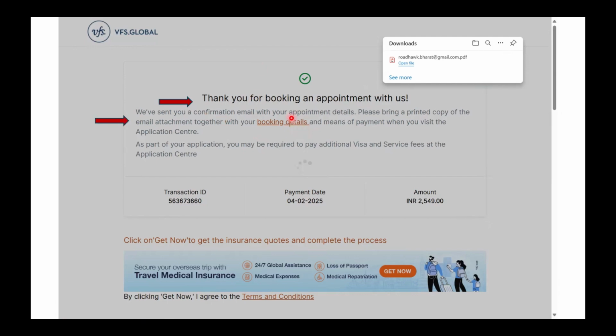They do send you a confirmation on your email, right? And you have to take a printed copy of this attachment. That is ideally required for you to enter the VFS space. Maybe they accept the online version also, but we didn't want to take a risk. So take a printout of this along with your booking details. Click on this booking details. It will download a PDF file, right? And take the means of payment, right? So take cash with you. We will cover this later also. And as a part of this application, you may be required to pay visa and service fees at the visa application center also.